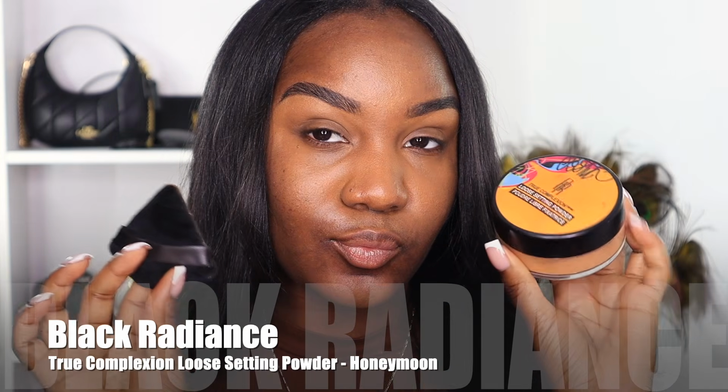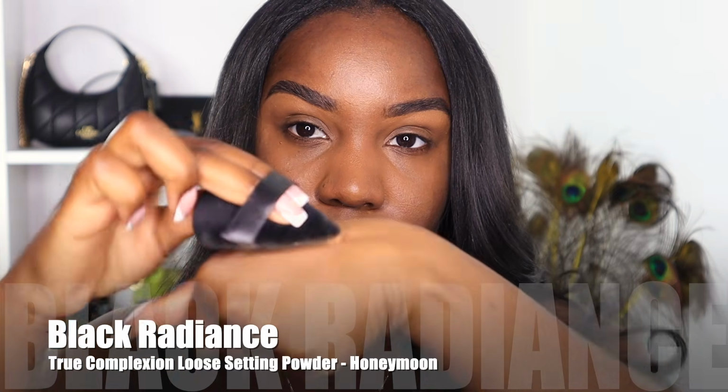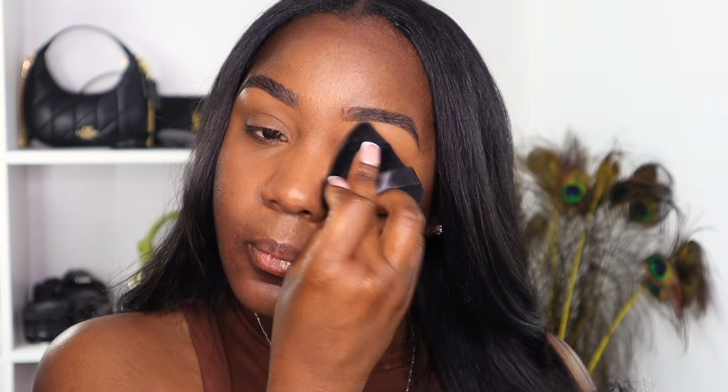All right, so you guys know we cannot leave the house without powder. I did take my Black Radiance powder, and we're just going to first blend out. You don't want to set any creases, and then you want to lightly set all the areas we used that concealer, to be honest. So you could see that I'm just patting it in all the areas we applied that concealer. This is just going to ensure that it does not budge throughout the day.